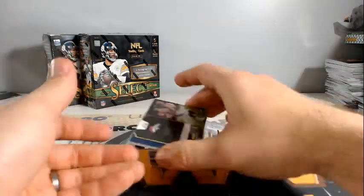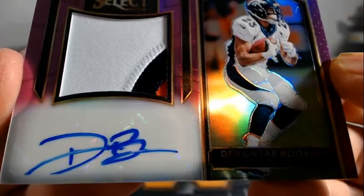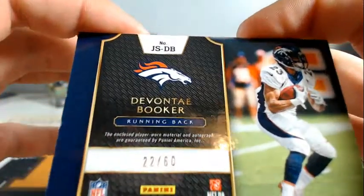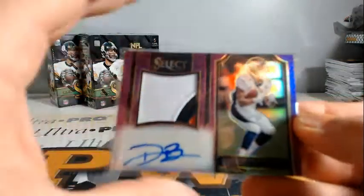And for the Denver Broncos, it's a purple 1-2-3 color patch auto of Devontae Booker. Devontae Booker, 22 of 60, and in one box, the Denver Broncos produced two insane hits going out to Michael. There you go, Mike. Devontae Booker.